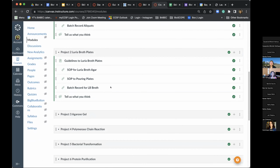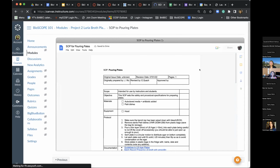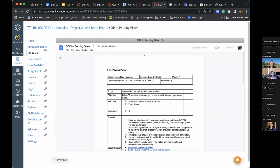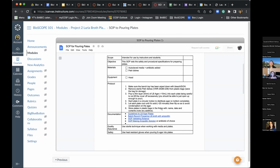Let me go back to say an SOP for pouring plates, and let me see if I can get this to open up. Maybe not. I just wanted to make it bigger, but I guess I can't do that right now. My technical skills go out the door when I'm on a webinar.